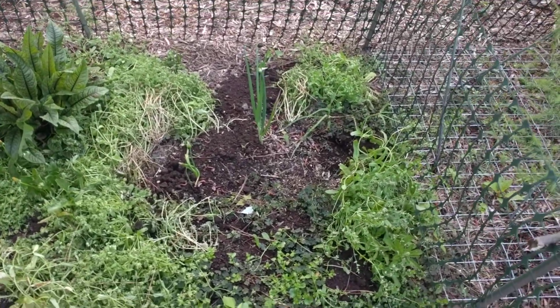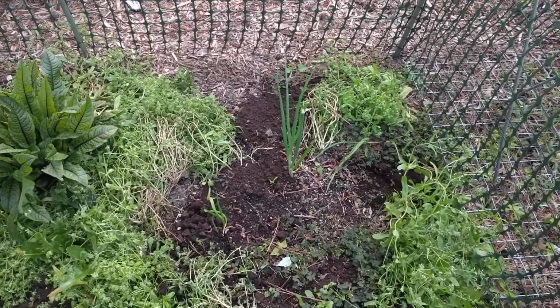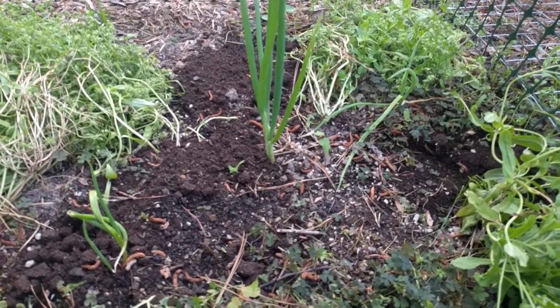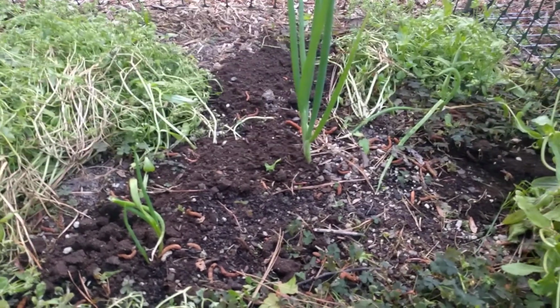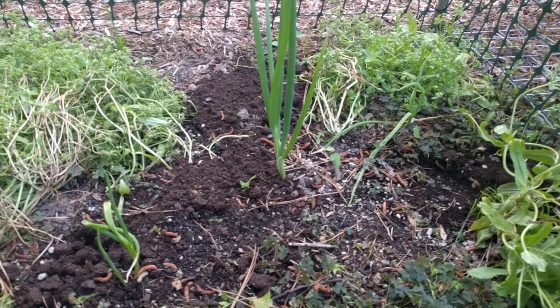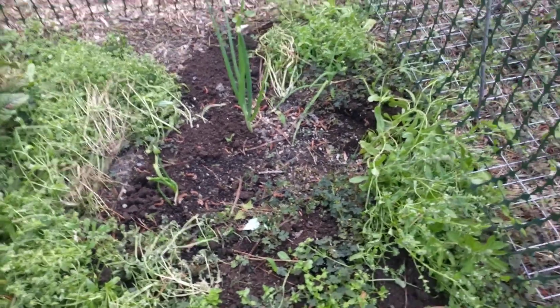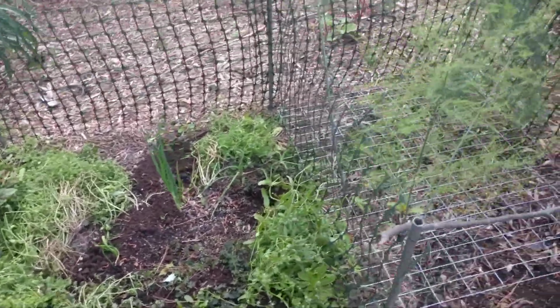I thought I got 5 or 10, I think it was 10 Egyptian walking onions in the mail, and only 3 survived, and I am babying this big one because this is going to be my mama that puts the other stuff out. These other two are struggling, but I think they're going to survive. So hopefully I'll be able to get those spreading all throughout the bed.